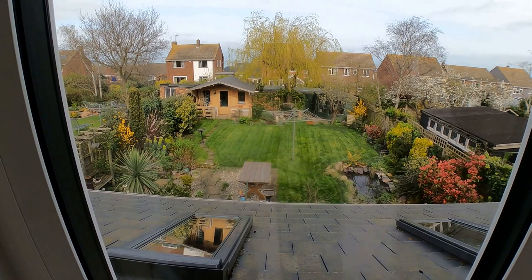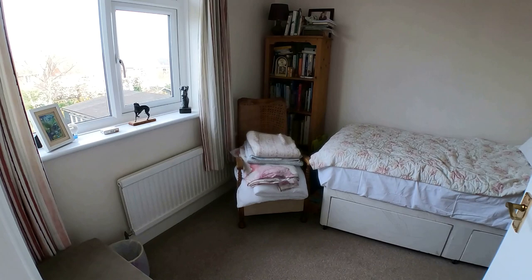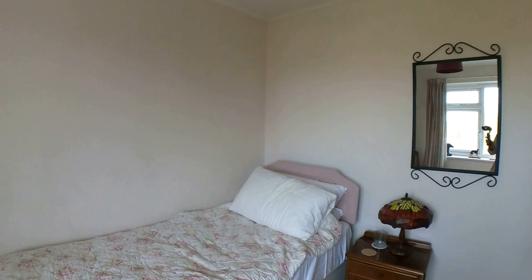So here we are upstairs, having just taken a nice little look over the rear garden from the window there at the top of the stairs. On the right hand side, we've got the first of 3 brilliant sized bedrooms. You've got again that view over into the back garden from here. Fantastic sized bedroom for a bedroom number 3. We've got another couple of bedrooms to take a look at here, another 2, and of course the main family bathroom.